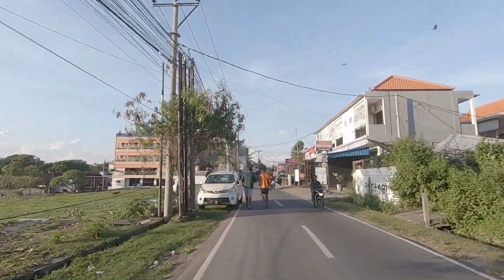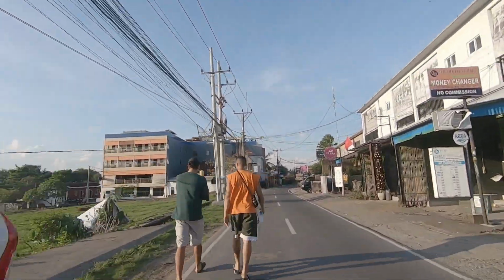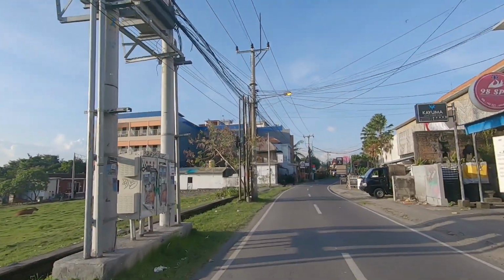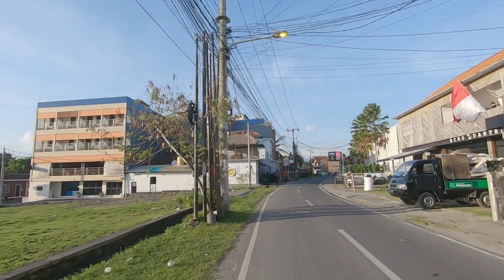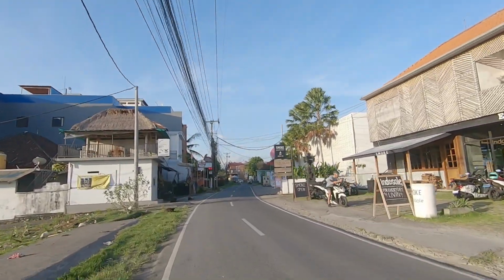And the good thing about Canggu is there are so many beach clubs. There are so many cool cafes, so many villas, and most of the cafes around here have such fast internet.